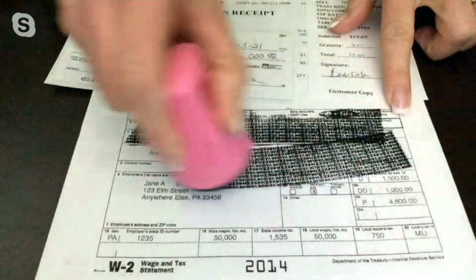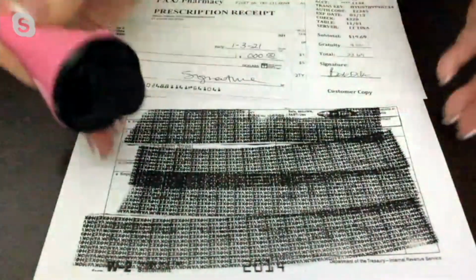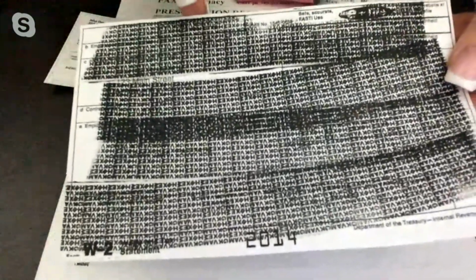I mean, it could be something as simple as just a pay stub that my son had in his trash can. I'm like, what are you doing? But it's like a lesson that we need to teach the young people. So you can see, no matter how close you get now, you can't read through that from the front, can't read through it from the back.